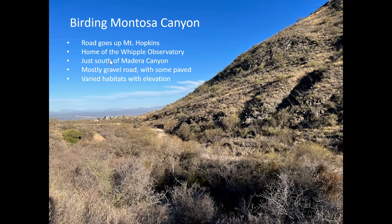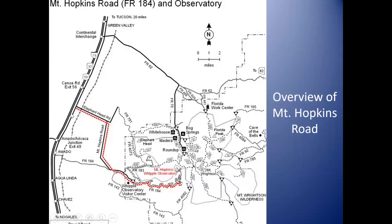You have the freeway right here, the canal exit, and here's Green Valley up here to the north. You come down the freeway, you can either take the Canoa exit or the Motto exit and get on the frontage road on the east side of the freeway. You take Elephant Head Road. From Elephant Head Road, you take a right and get on Mount Hopkins Road, and you just stay on that road the whole time.